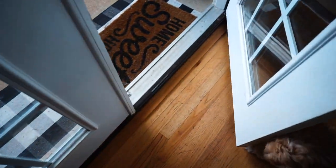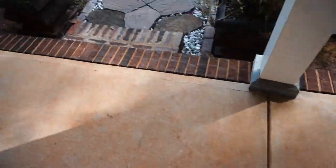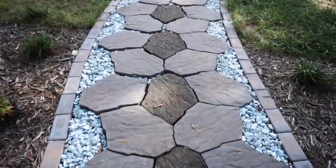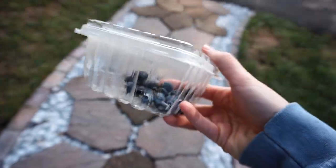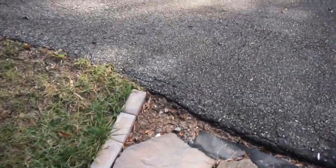Once I finished with my work day, I went ahead and took Ellie on a little walk. I like to get her outside and away from the other dogs to kind of work on walking and keeping her away from distractions, things like that. For today's treat, I used blueberries. Ellie loves blueberries and they're really good for her. So that is what I use today.